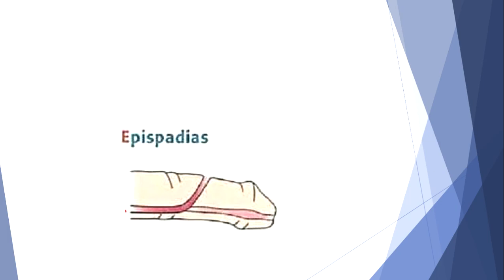Difference between epispadia and hypospadia. So hypospadia, we have opening from the urethra on the lower part of the penile body or the glans, and epispadia means that we have opening on the upper part of the penis.